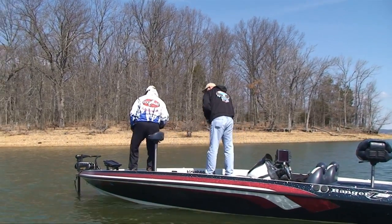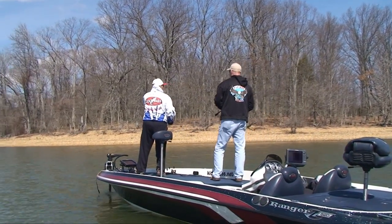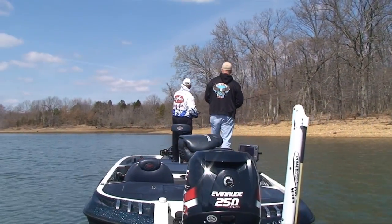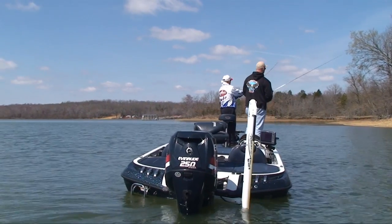How deep is it? We're in 7 foot. This is a creek that swings in here off of the secondary channel. And this drops right off here, and this is a huge flat right out here. There's been a lot of fish ganging up in here.